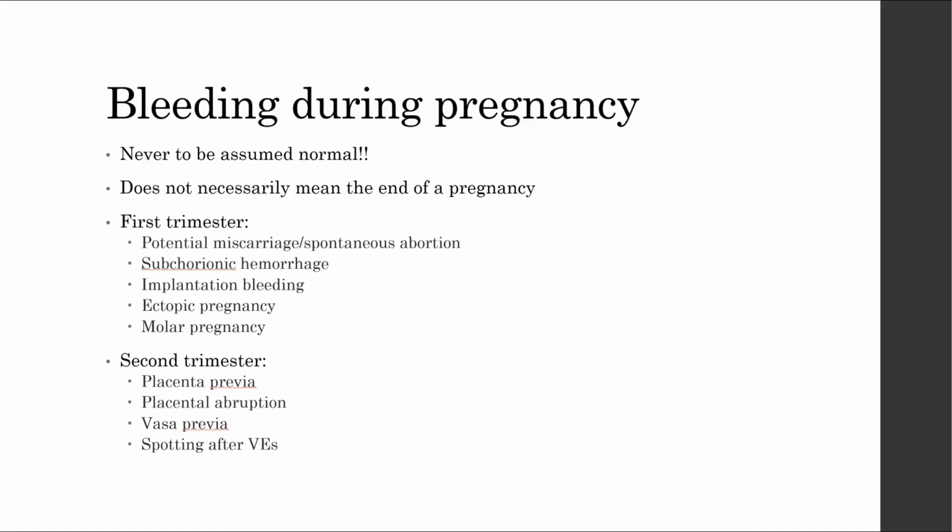We don't have that Wharton's jelly and that protective covering over the umbilical cord. It's open vessels, which we know vessels are very fragile. And if those vessels were to rupture, mom and baby would both have a catastrophic amount of blood loss very quickly. This can also be diagnosed on ultrasound, and we'll talk about the care of that moving forward in a pregnancy after diagnosis more in class.